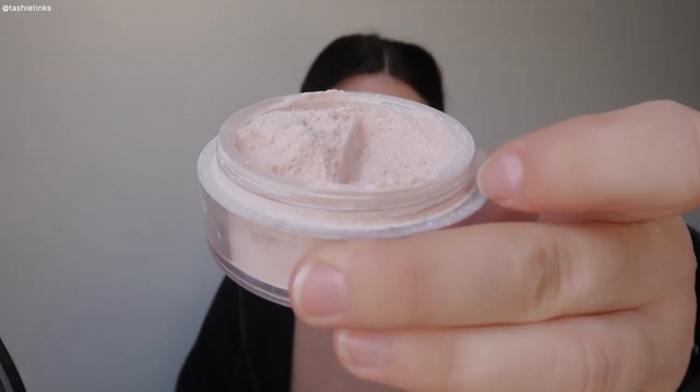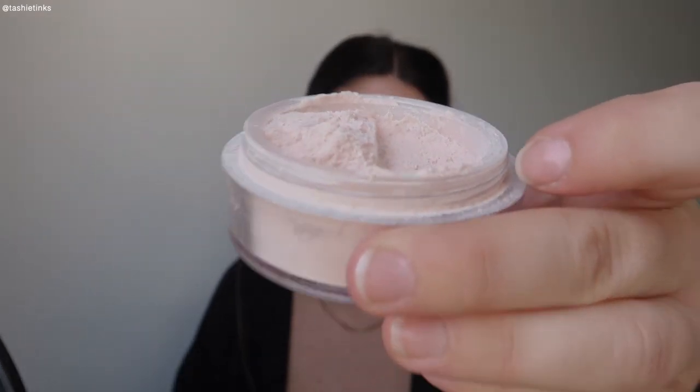So this is what the Fair one looks like. It's got a slight pink tinge to it. I don't know if you're going to be able to really tell that on camera, but it does.